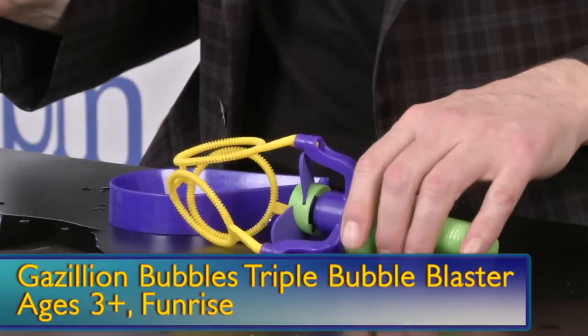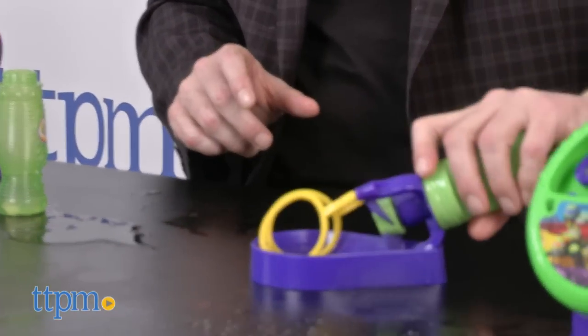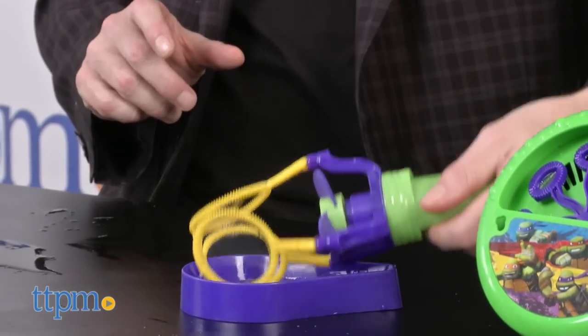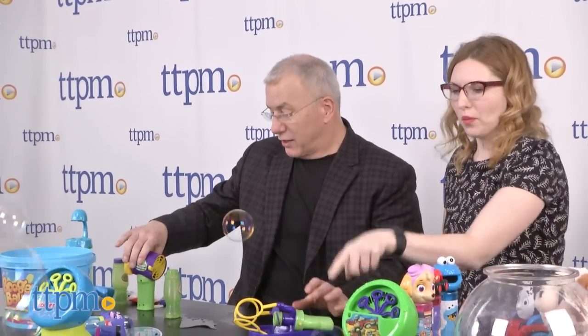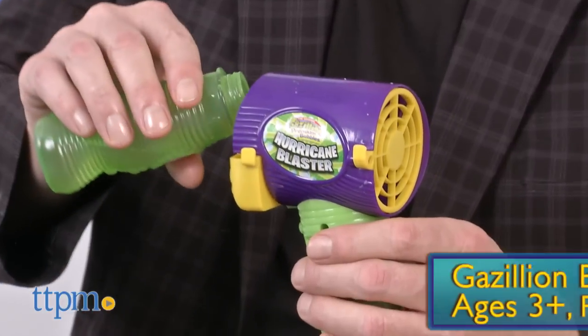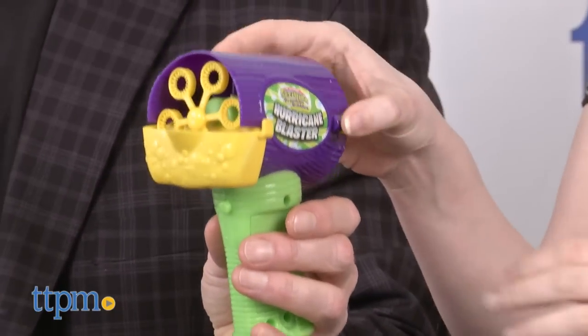The other big bubbles that you're going to know a lot about is called Gazillion Bubbles. Now you can either use this tray, or when you spill it on the floor or on the table, you can pick it up that way. This is from Funrise. It's Gazillion Bubbles, and just sort of fun. And it's a triple bubble blaster. So it's got three directions of bubbles shooting off at the same time. Which is kind of cool, and one of the things we've always liked about the Gazillion Bubbles solution is how much it does. And then, here, I'm going to set this one up for you, because this is the Gazillion Bubbles blaster. Again, you want to try to keep these things upright. Go ahead.